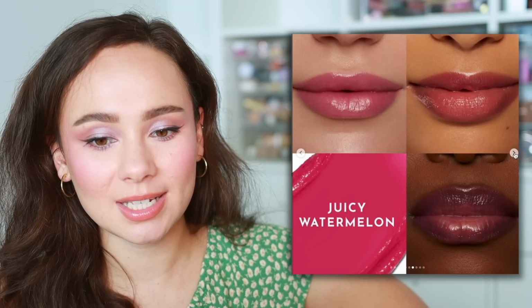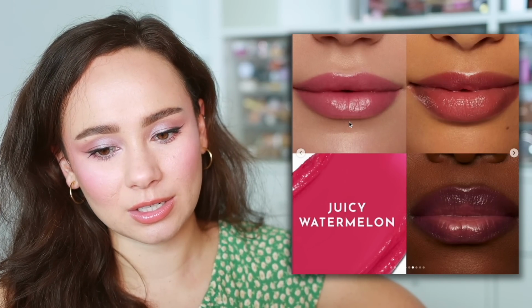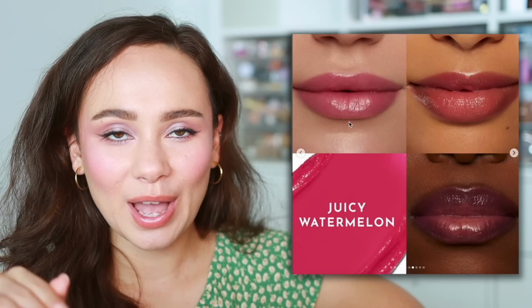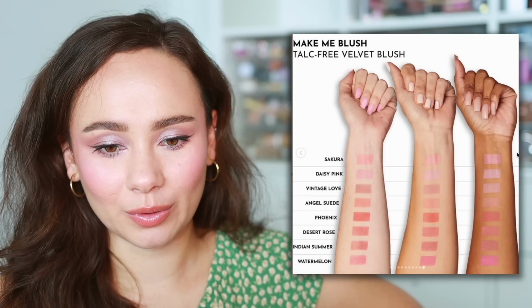I have not tried this formula before, but this one also might be too bright for my preferences, but I really do like this formula. I think it looks really pretty on this skin tone right here. They do have a sheer color to them, but I love putting these on when I'm wearing very natural makeup. And the blush also looks really, really gorgeous.